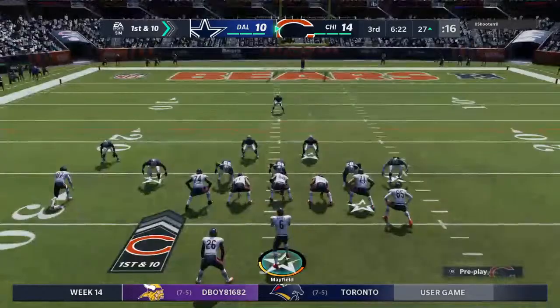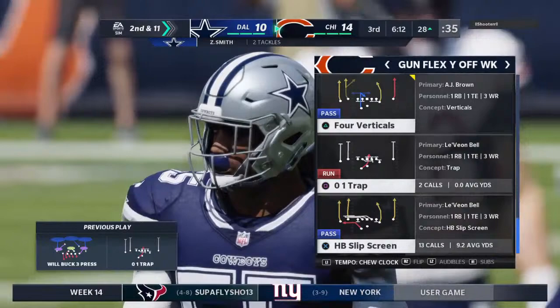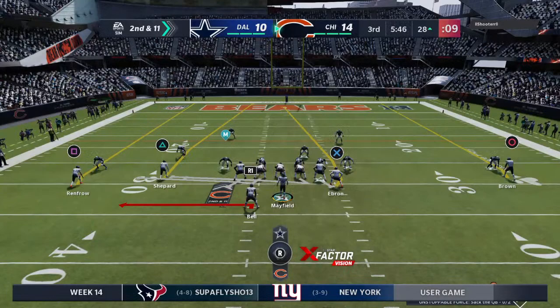A run by Bell on first down, going to go nowhere as he's stopped behind the line of scrimmage. And that's what this defense is going to need to do more in the second half. Good pressure that time, forces some indecision in the backfield. He's going to wind up being taken down for a nice loss.